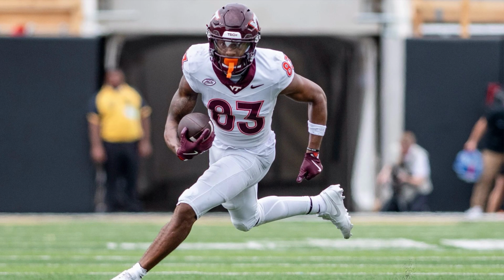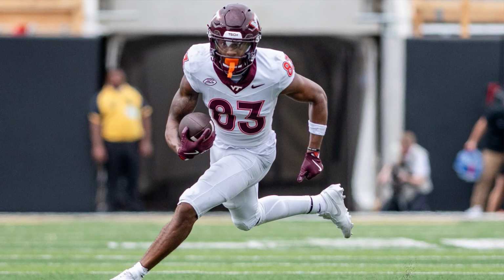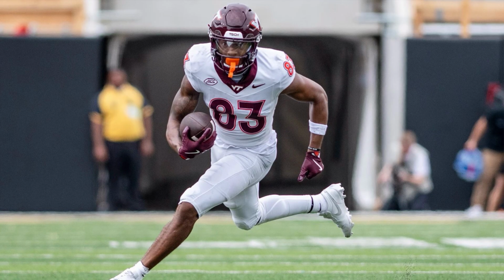There's a variety of ways in which you can use Jaylin Lane. You can use him out the backfield, on reverses, on screens. He's the type of guy, you get it in his hands, he'll do the rest. And we needed a type of guy like that.